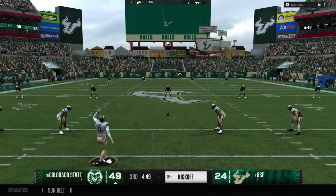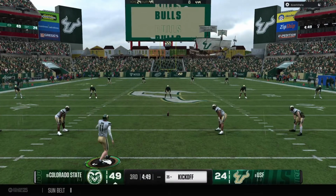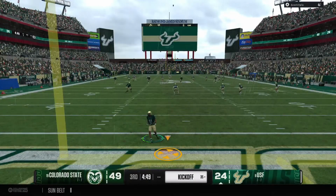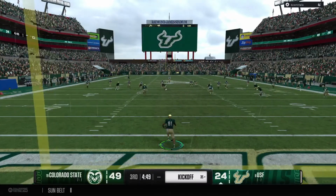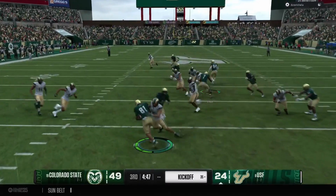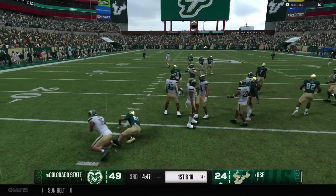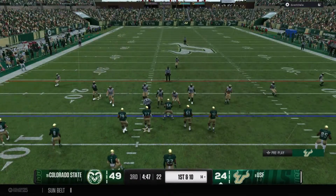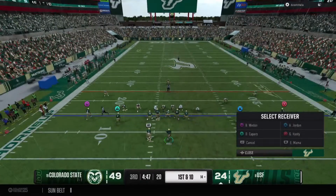The kickoff team on the field now as they get set to send this one away. Colorado State, 49, South Florida, 24. He'll bring it out from his end zone. Tackled at the 14. Not very good field position to start here. Here comes the Bulls offense back onto the field.